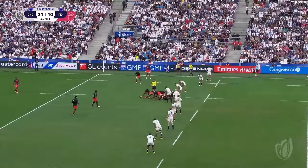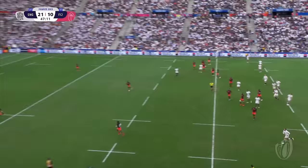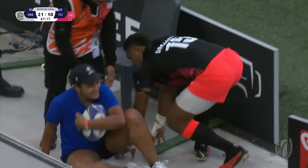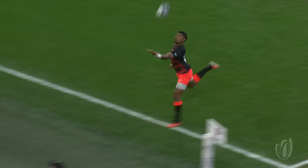Lomani. Smith, unhurried or unhassled to receive the kick. And now some space in behind here for Fiji. It's gone out on the full. It was heading out on the full. Let's see if a Fijian player coming across who's cleaned up everyone. Luckily the ball girl, she's actually up on her feet and she's got a smile on her face. No damage done. Very close though.